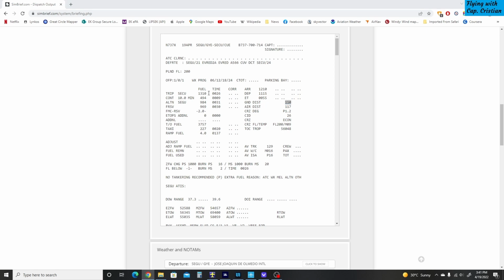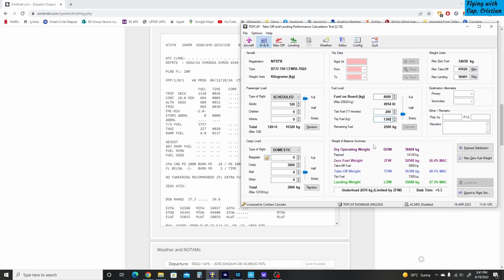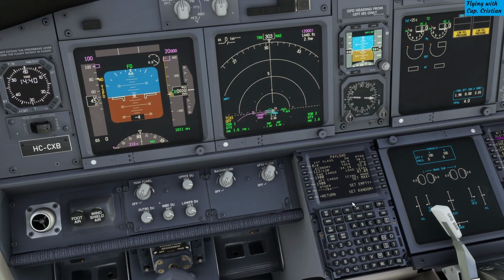So let's cross check. Zero fuel weight will be 52.9, yes. Takeoff weight 56.4, yes. Landing 55.1, yes. All checks, perfect. And let's see here.